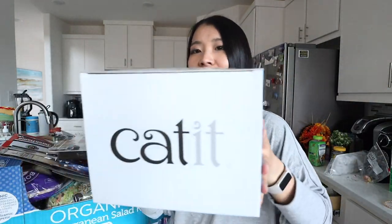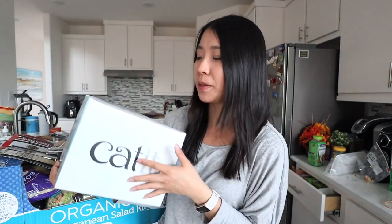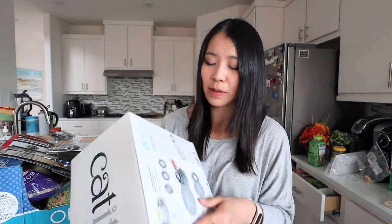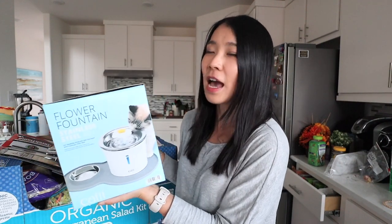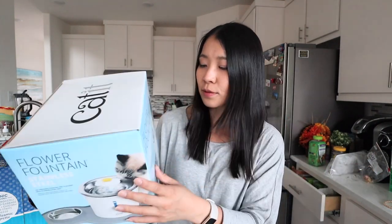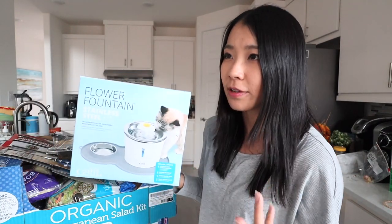Moving on, the next item is for my cat. I love my cat. I think he deserves the best of the best. Previously we bought something like this from Amazon. It was good, but it was mainly made of plastic, and plastic does wear off easily. But this one says it's made of stainless steel, and it also has a model pictured outside of the box.